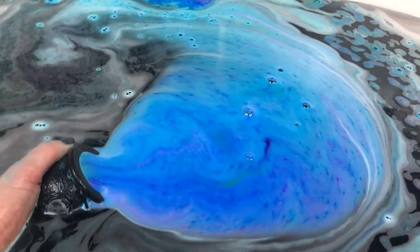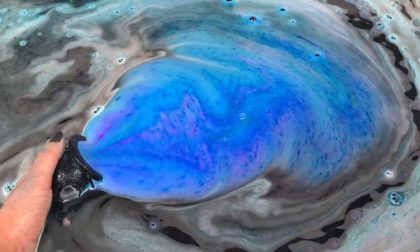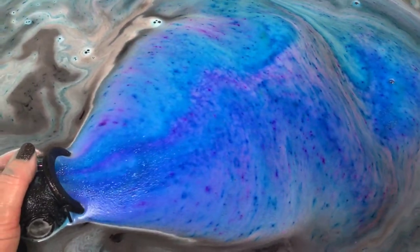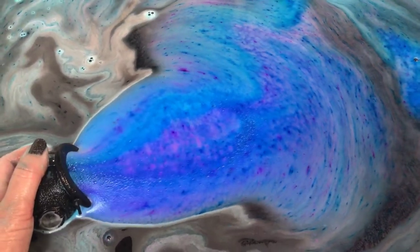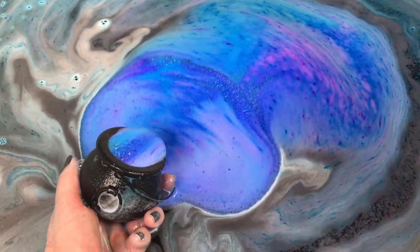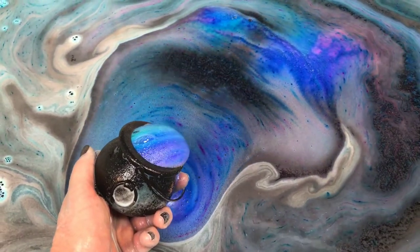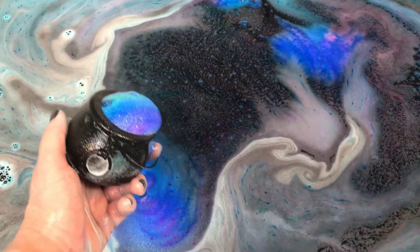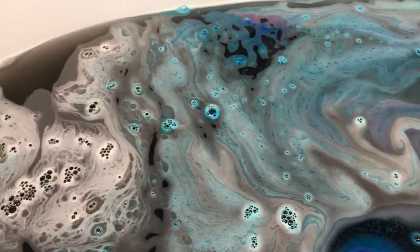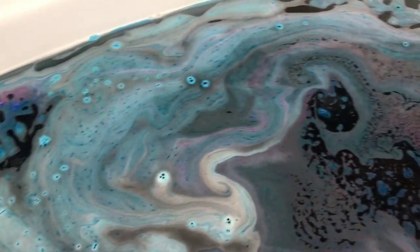I'm speechless. Y'all, I have done so many bath bomb demos, and these colors, I just don't know. Her colors are something else altogether. Now it looks like a galaxy. Okay, I want to show you guys this. All over. It's beautiful. It's beautiful.